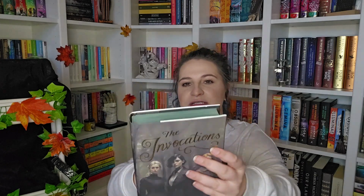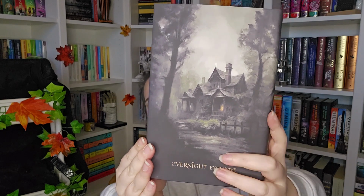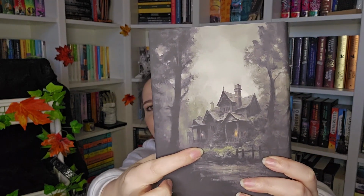And the next four are all definitely from book boxes. These are from the Evernight box from Illumicrate. It's their horror subscription box. And I've been wanting to get to these and I've been saving them for spooky season. So the first one is Invocations by Crystal Sutherland, which looks like this. Like the creepiness, like the hand coming from, yeah, and then, yeah. So there is that one as well.